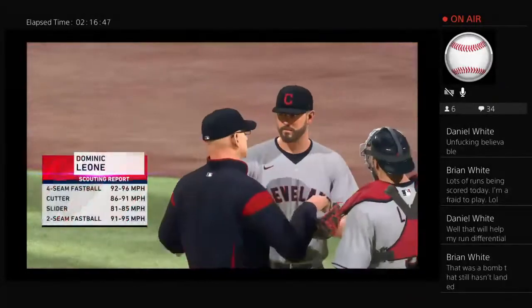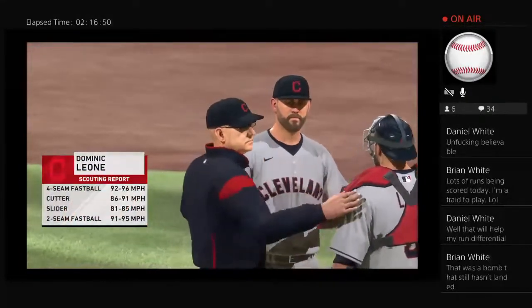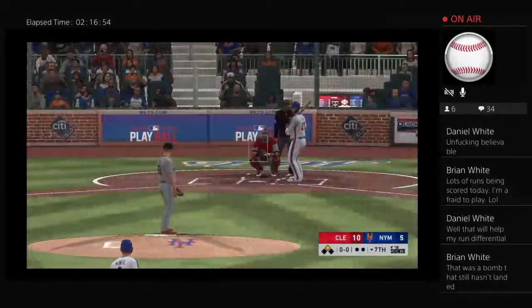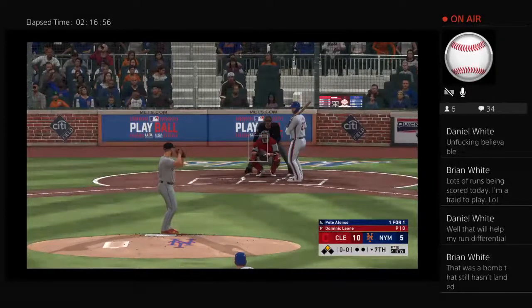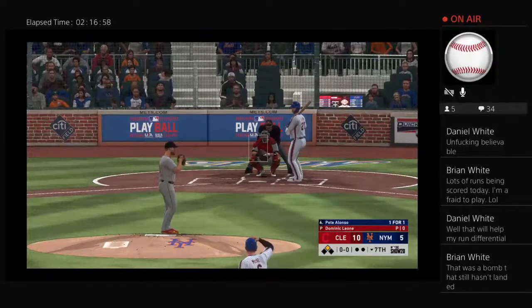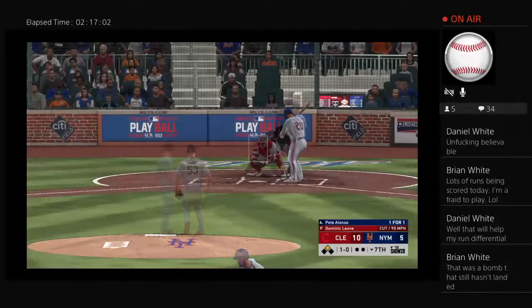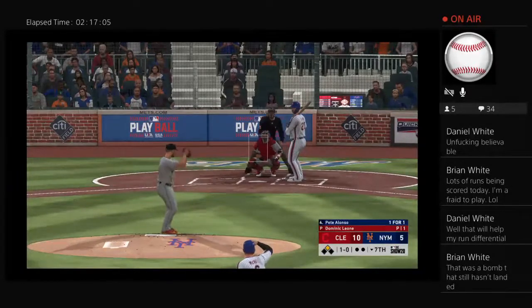Dominic Leone will come on to pitch now as he'll move into the 8th spot in the lineup on the double switch here. Sandy Leone is into the ball game as well as he'll slide into the pitcher spot, hitting 9th now on the double switch. Up next, the power bat of Pete Alonso. As the first pitch here's a bit high, it's ball 1.